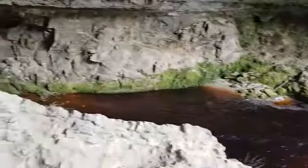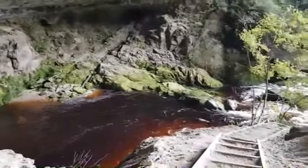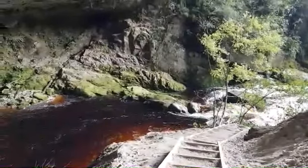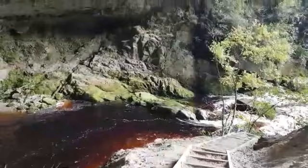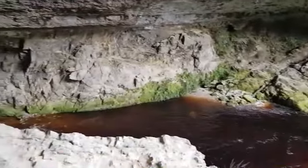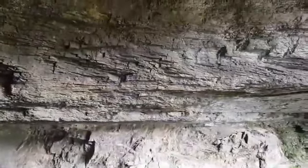Now that creek, Garry, that's normally not that. You can normally walk through there, can't you? Or can you? Well, it's normally quite a shallow waterway. It's always got that iron content in it. Yep. Coming through, but we've just had a fresh lot of rain, and it just showed. Come and explore. The rain makes it even more interesting.